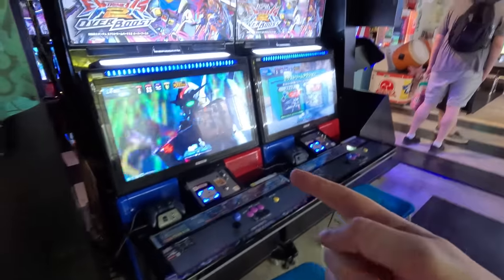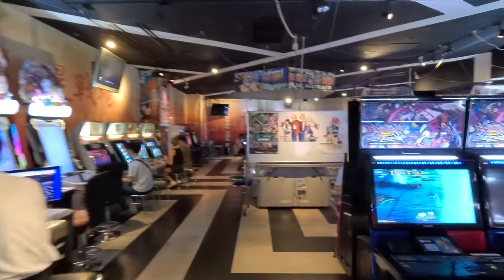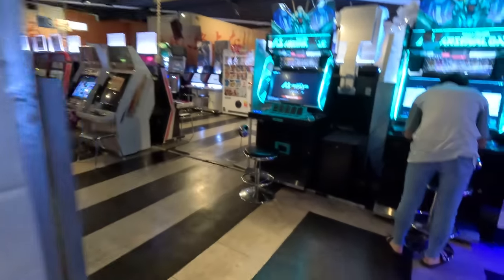Oh, look, arcade too. Oh man, I've just been letting out my inner child here in Japan. It's been so much fun. Yeah, a little bit too complicated for me right now to figure this out. But it just blows my mind. Over here in Asia, the arcade culture is still very much alive, versus in America, it's literally dead. Arcades don't exist.